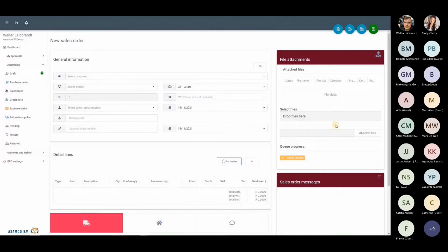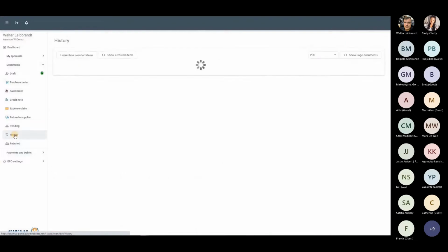Again, you can type messages, you can add documents, you can load from a template, you can save as a template, and you can submit a sales order. Once your sales order has been submitted, you can now follow the sales procedure by generating an invoice. Generating an invoice is quite quick and easy by going to the history page.